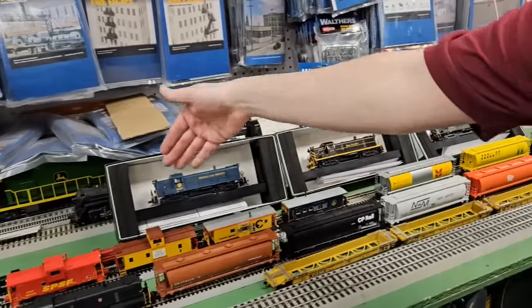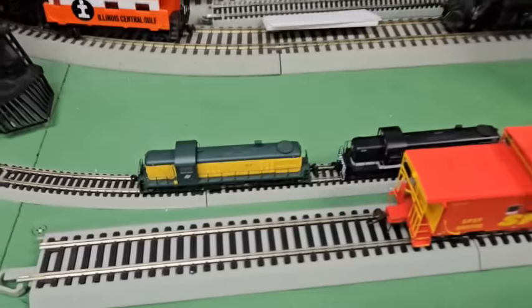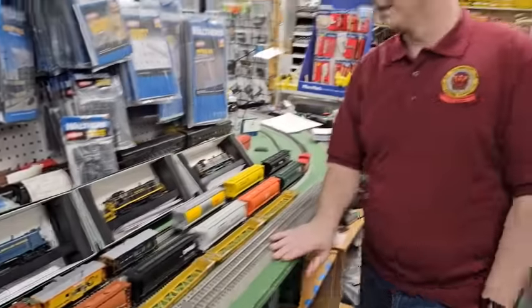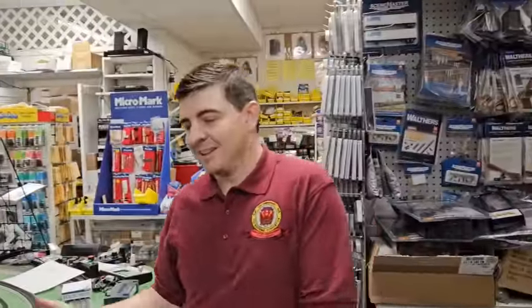I had here from Atlas again these RS2s in N scale. Make our N scalers happy. And then Bowser, we had these RS3s right here. They look good. They sound good. I mean, I like a lot of the things that we saw on today's show.